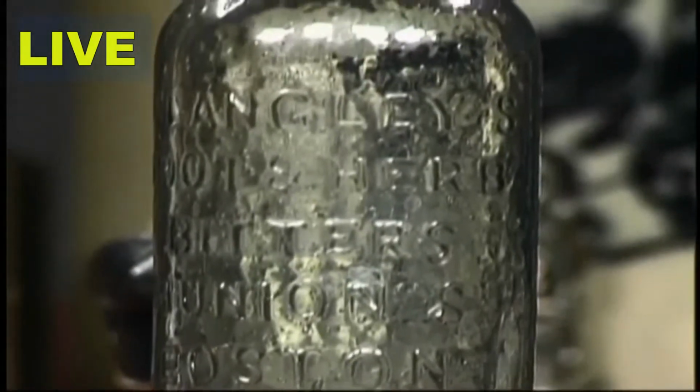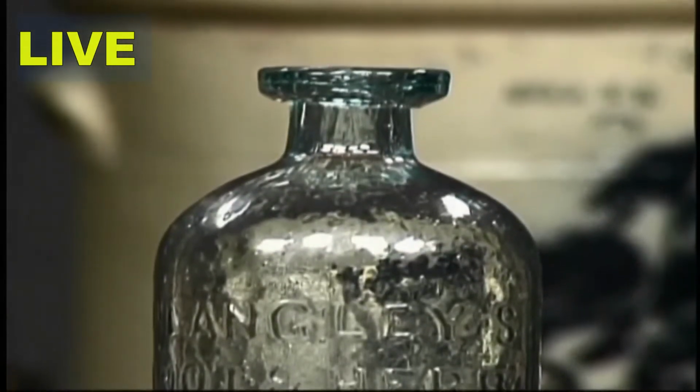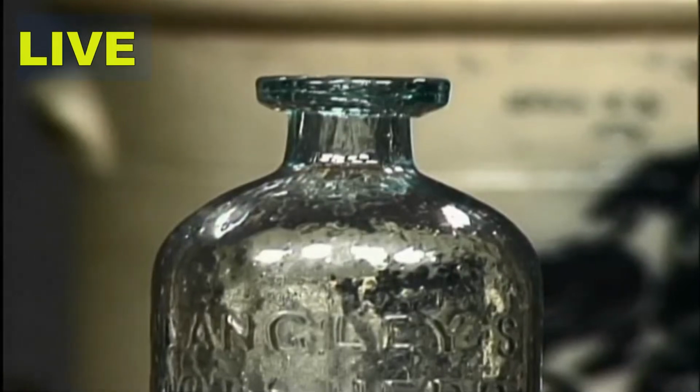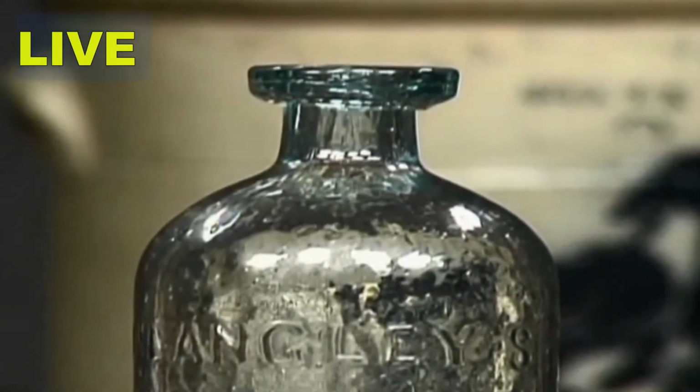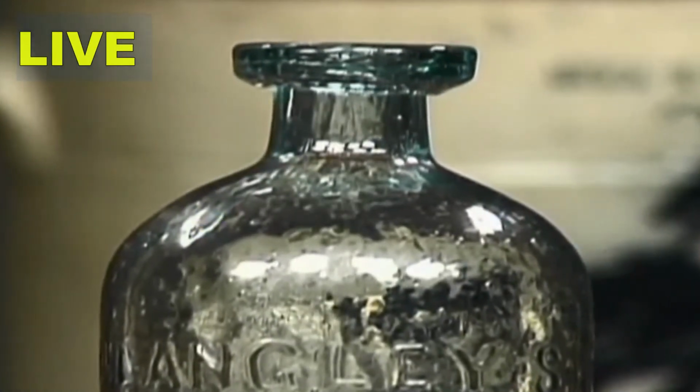And this was an interesting bottle, only because it should never have survived. This is a Dr. Langley Herb Bitters bottle, which is a great bottle to start with, but when you see it up close, it's totally whittled. This hot glass was blown into a cold mold, and the glass right away whittled. So whittled is that bumpy. Yes, it's a really bumpy look to it. Yes, looks like it has a lot of bubbles in it.